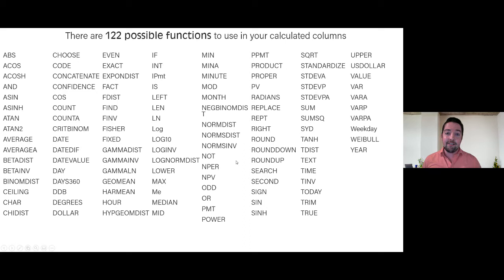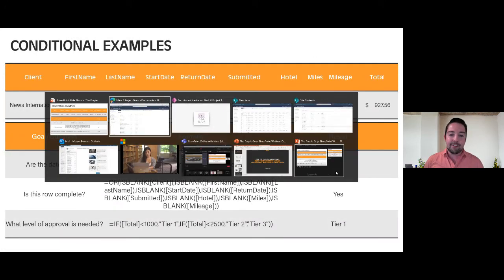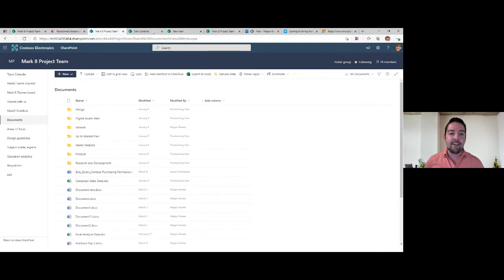But hopefully, at a first glance, some of you have used Excel. These should look really similar. A lot of these are exactly the same that you would use in Excel, right? Rounding and stuff. So we won't go through all of those, but I do want to give you some examples that you could use. And before we do, let me just hop in and show you how to create a calculated column, and then I'm just going to give you examples from there.